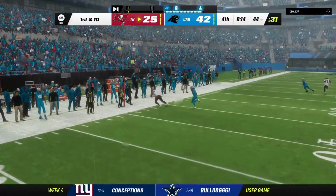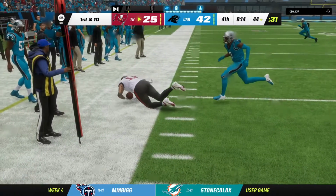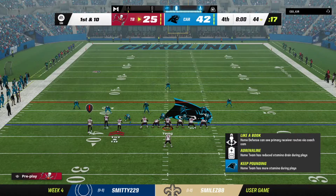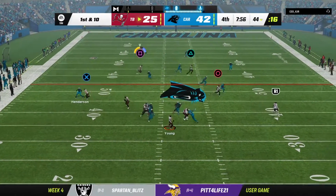Not only does he make the catch, but has enough body control to get his feet down in bounds, toe tapping and dragging to make sure he gets it done. So signs of life in what's been a dormant offense in this second half. Here's 1st and 10.